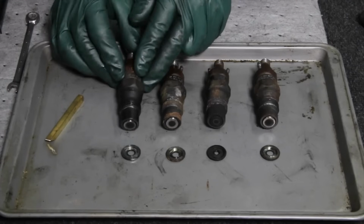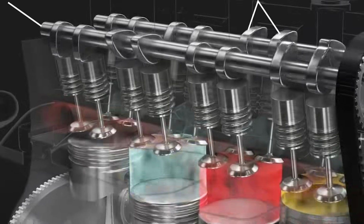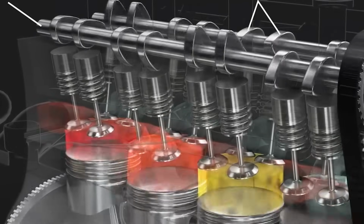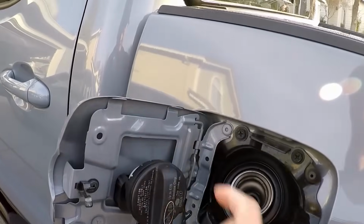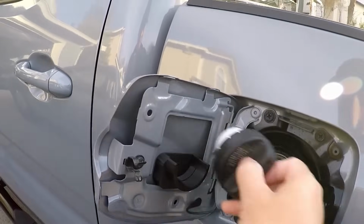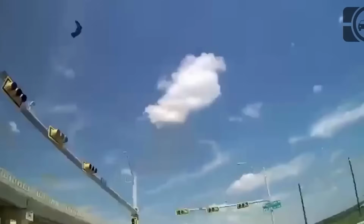Contaminants sneak into your gas, clogging fuel injectors, straining your fuel pump, and making your engine cough, splutter, and give up. All that from a dangling cap. You can avoid all this drama in 2 seconds. Just pop the cap into its holder. And speaking of stopping problems before they start, this next one can actually stop a crash.